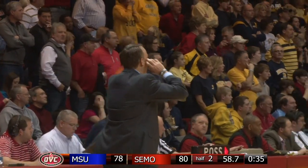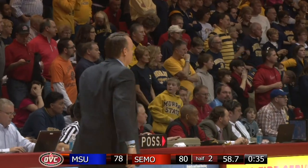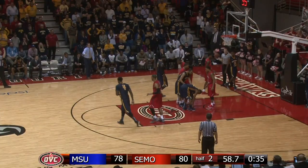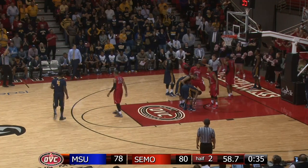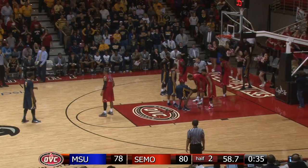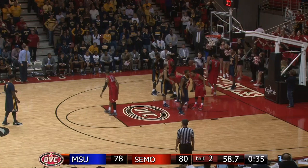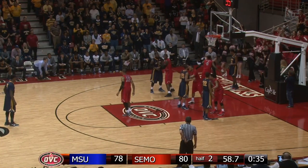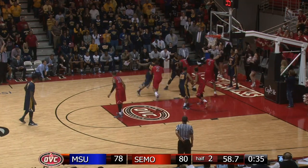So now it's the Racers' ball on the arrow. Now the arrow goes back to Southeast Missouri. And a new shot clock as well. It's a timeout situation. Racers have 2, Southeast Missouri 3. And Moss will trigger. 58 seconds to go. 80-78. Racers haven't led 1 second of this half after trailing by 5.